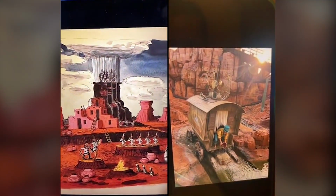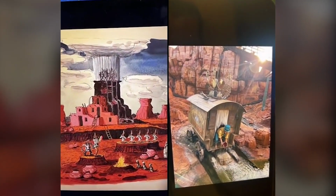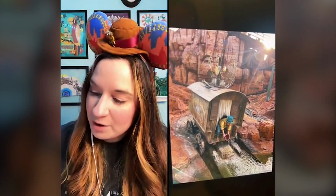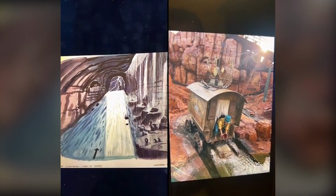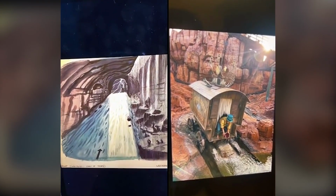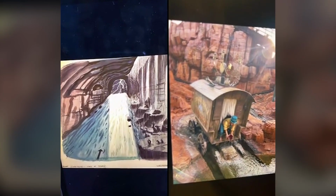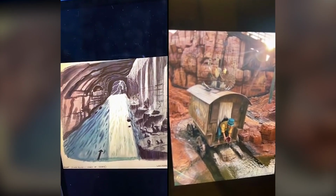Oh, that's crazy. So the plan for Western River Expedition was that the big climax of that ride was going to be that they called down the rain, and then there was this massive flash flood. And then you would go up this waterfall, the up waterfall, like this. And then you would go down the other side in a giant splashdown, almost like Splash Mountain. So this is why we don't have an up waterfall in Pirates, because this is what Marc Davis wanted to have in Western River Expedition, and he couldn't have two gags that were too similar in two different attractions in the same park. So this idea of a flash flood absolutely came from Western River Expedition.